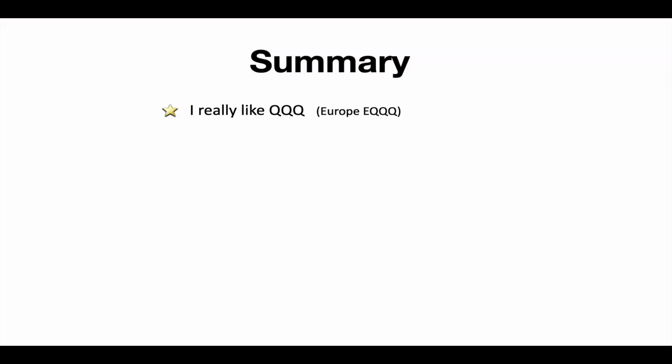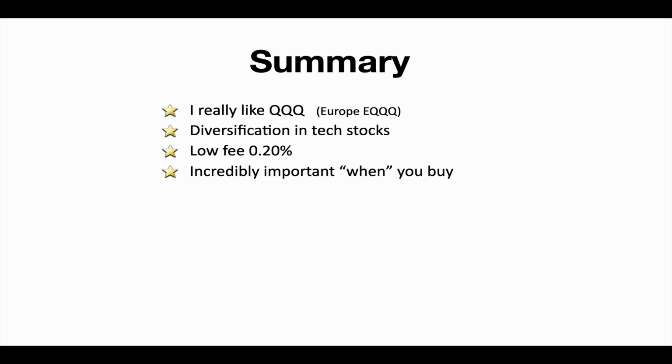So here's my summary. I personally really like QQQ. And for any people watching in Europe, the ticker symbol for this is actually EQQQ, if you want to search this on your broker apps. It does give you great exposure and diversification to technology stocks. And a lot of these companies are excellent. It has a really low fee of 0.2%, which is great. But as you saw, it's incredibly important when you buy. This ETF can be amazing or it can be a terrible investment.